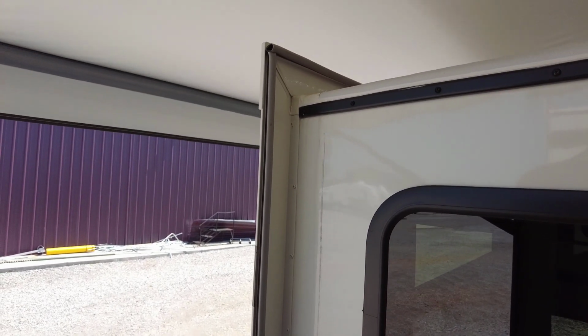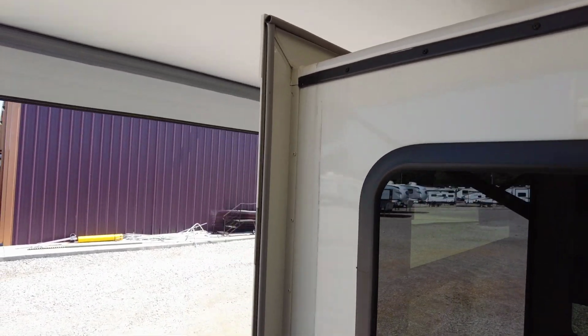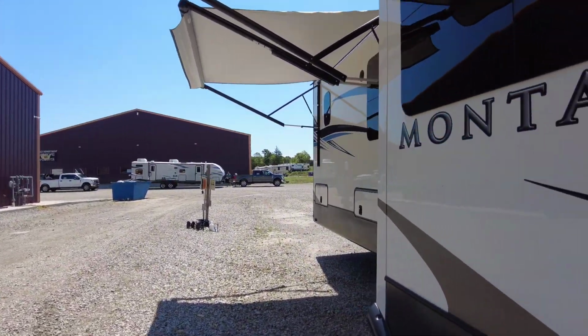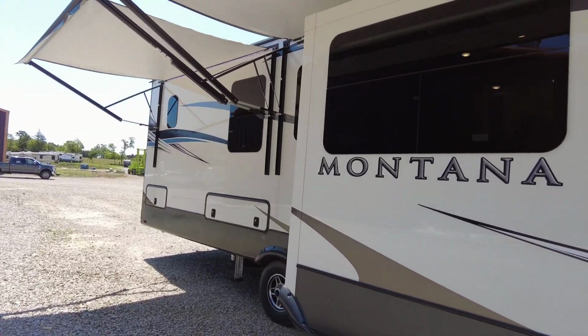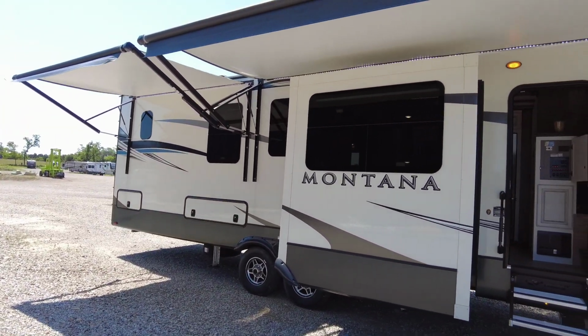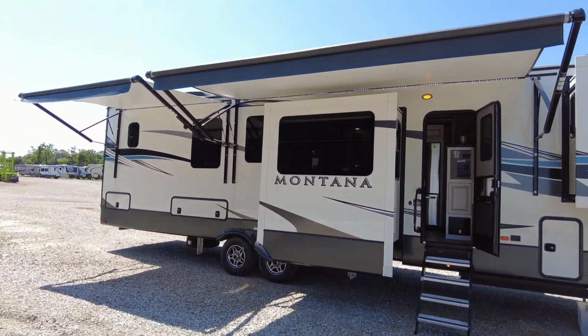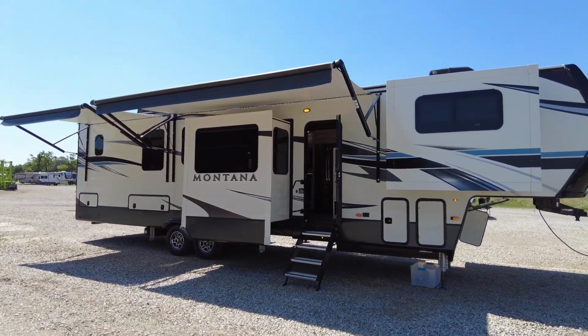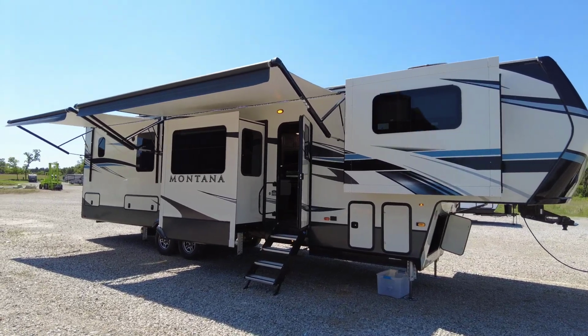Get it to its fullest extent, and you see the flaps that are going to come down. That lets you know that it's at its fullest extent. It does have a pitch adjustment. And then of course you guys can take the accessories and add your accessories in depending on if you guys want an additional fan, some lighting, or an outside speaker. Ladies and gents, this is the Keystone Montana 3763 BP.